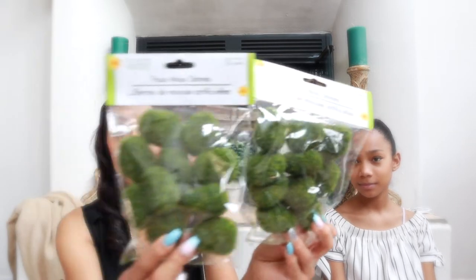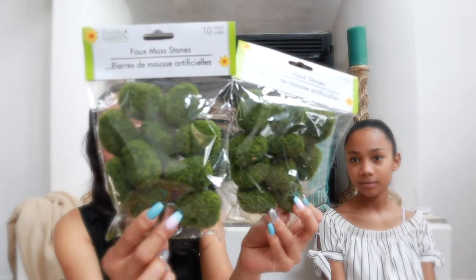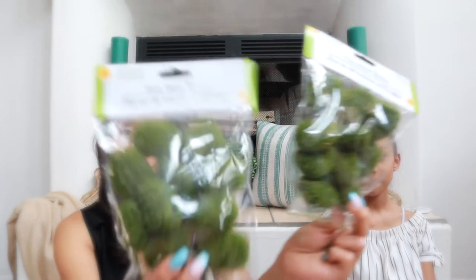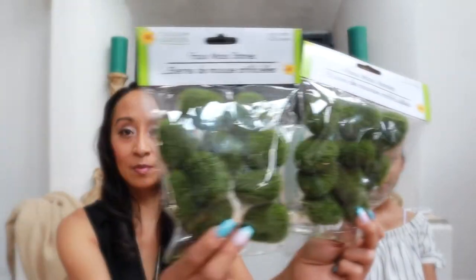And then I found moss stones, and I'm going to be using these on a project. I got two bags because they are hard to find. I think sometimes some Dollar Trees get them and some don't, but when you come across them, I think you guys should just pick them up, because when you go back, they're going to be gone. So I found two bags of these, and I got those.